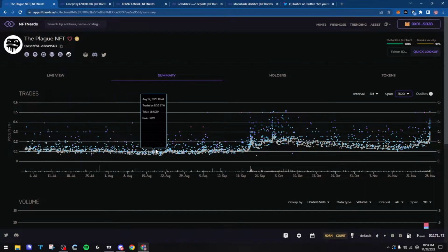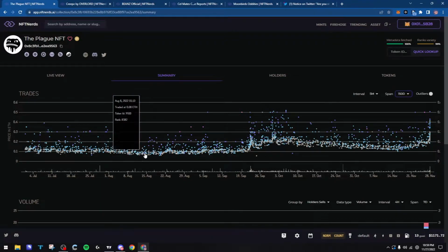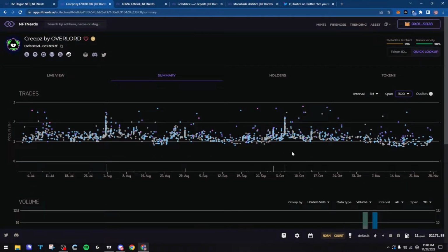We can see it held this 0.1 ETH area for a while. Maybe some news was announced here. The project was mentioned by a well-known influencer, a well-known person in the space, and they pumped to 0.2, 0.25-ish. Well, you got an entry at 0.1 ETH, you held for a month and a half, and now you're selling for 2.5x.